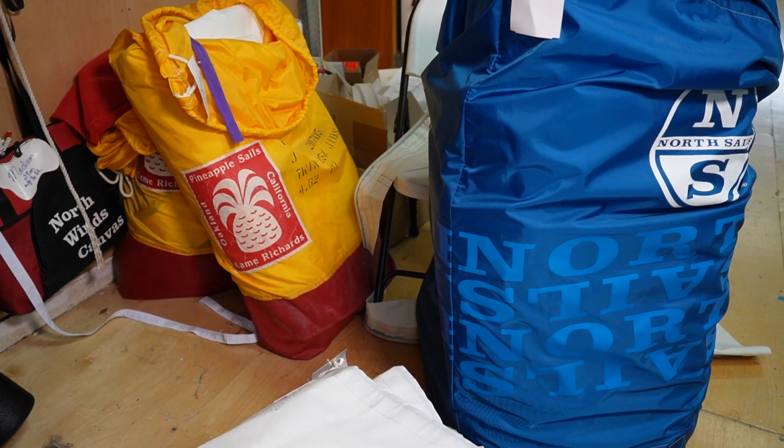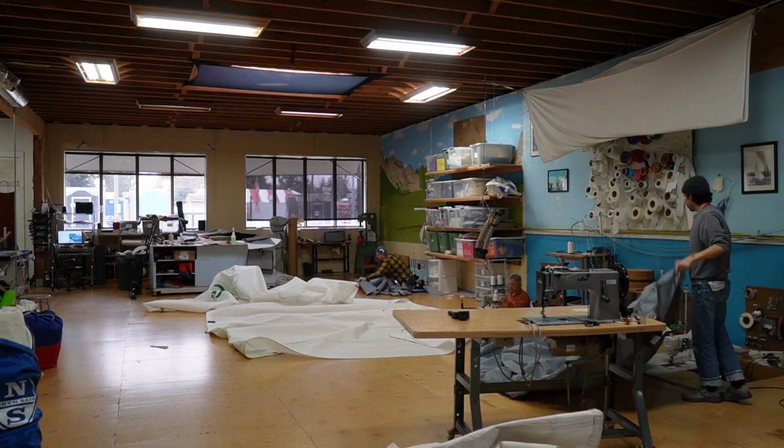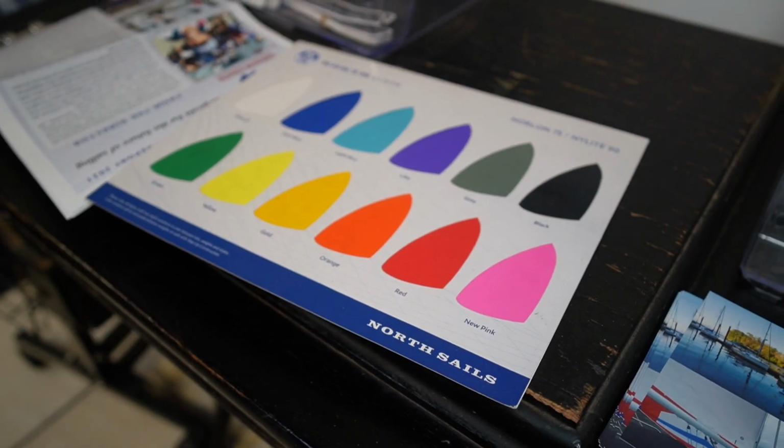I make bags from high performance materials that would otherwise be discarded. And today we're going to go check out North Sails because I got a call saying that they have some old sails that they need to get rid of. So it's a perfect opportunity for us to go over there, check out what a working sail loft looks like and see where a lot of my material comes from.